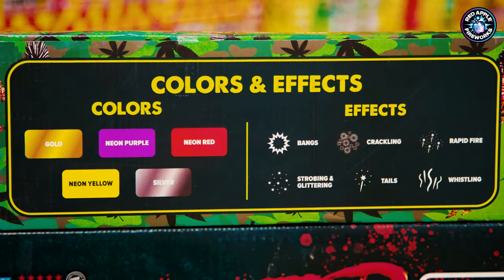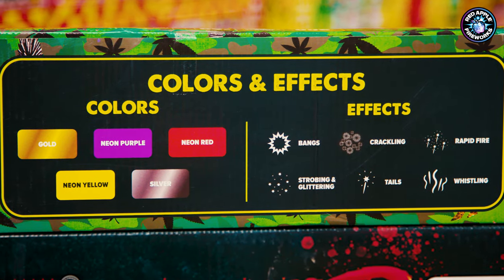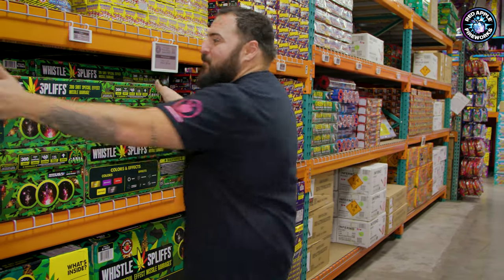And besides the 300 rapid fire shots, we're looking at a few different effects. So we've got crackling, strobes, tails, and whistling effects. We're gonna take a few of these into the desert and light them up all at once. Let's go.